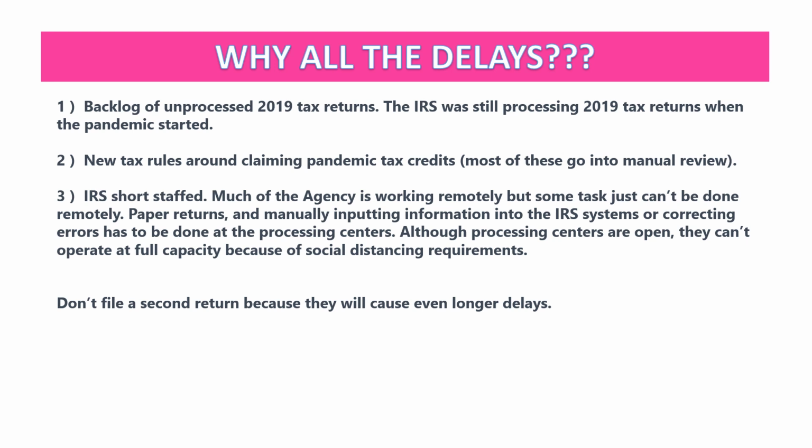And lastly, I would like to state in reference to this topic: don't file a second return just because your first return hasn't been processed yet, because that will actually cause even longer delays.